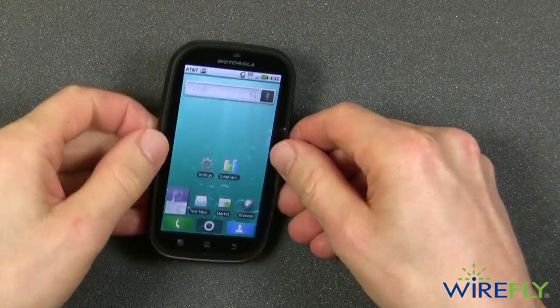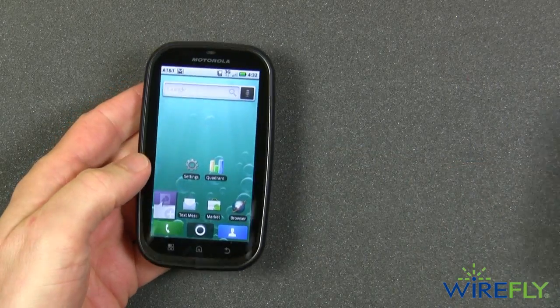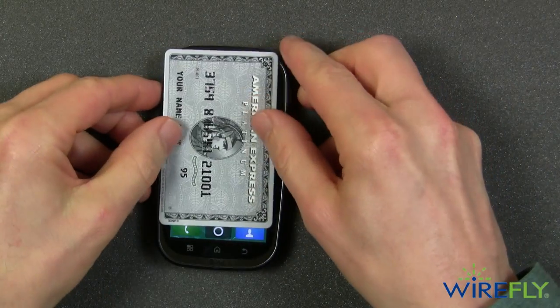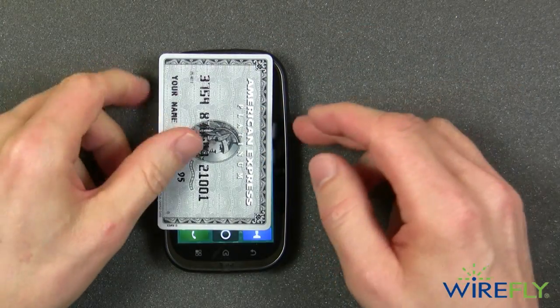First of all, the Motorola Bravo is a very compact phone. It's slim and it's small. Here's the phone compared to a credit card. Okay, it's a little bit bigger than a credit card, but not that much.